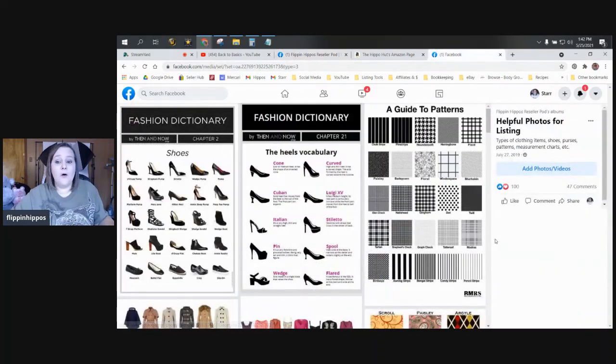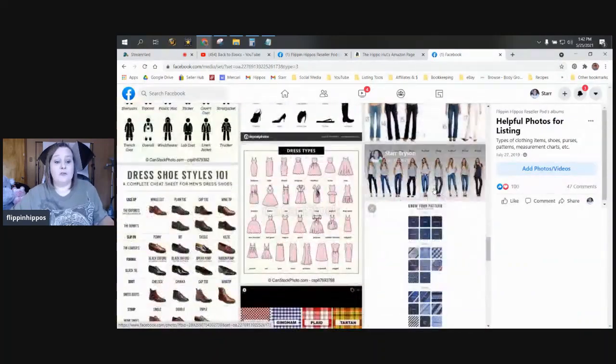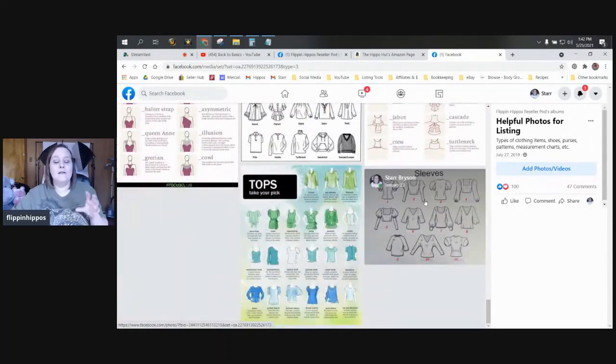And then don't forget about all of this information here in these albums. This is gold for resellers right here. And again, if you don't see something that you were looking for, absolutely tag me in a post in the Facebook group and let me know what you're looking for. Or if you already have a chart that you want to add, just tag me and let me know, and I can grab it from you and put it in here, or I can look for it if you don't have it, and I can put it in here for you guys.